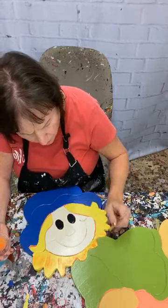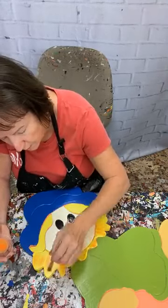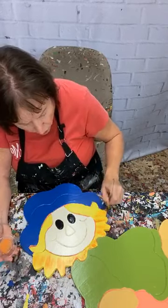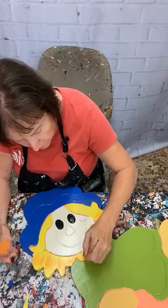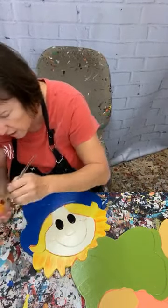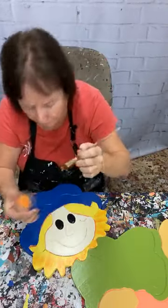Not a fan. I don't think it's called a fan brush. I should have checked that out before I got on here tonight, y'all. But I'm just making the hay or the straw, if you will, giving it a kind of colorful look, but also where you still see a lot of that yellow base coat color come through. So I put the paint on here and then I'm just taking it off.